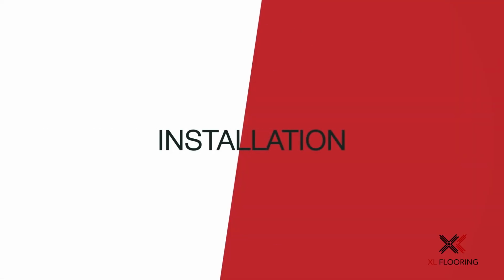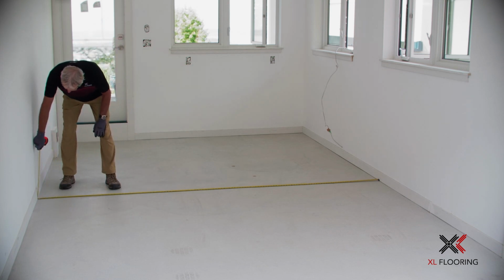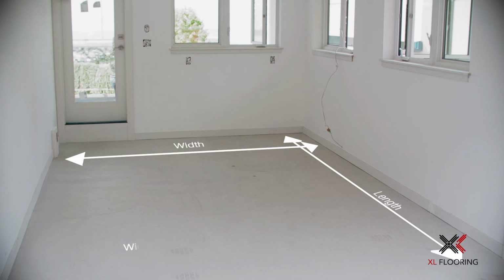Now that you've seen the benefits of our flooring, let's move on to what you need to know about putting it in your home. Installation. First, you need to know how much XL flooring you need to buy. The calculation is simple. Multiply the length of the room by the width of the room to determine the square footage required. Remember to purchase 5% more to cover any mishaps that may occur during installation.